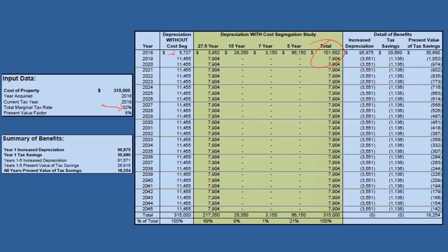Something else to note here, Toby, you'll see in that green section at the top where it says 5-year. If you remember on that last graphic we went through, that 5-year stuff was depreciated over 5 years. You'll see on this one that because this property falls into the new tax law, that 61,000, the 3,100, and the 28,000 all gets depreciated in year one, and that goes back to that 100% bonus. So we still have the same amount of depreciation at the bottom. It says 315 in the green section in the bottom right, and it also says 315 under the depreciation without cost seg. We're still depreciating $315,000 worth of assets. We're just taking, by doing the cost seg, 100,000 of that in the first year, versus taking almost 11,500 per year where it says depreciation without cost seg.